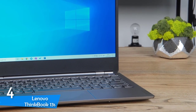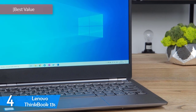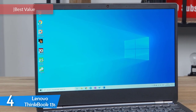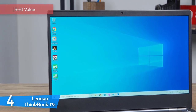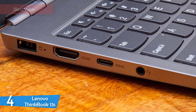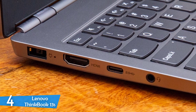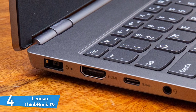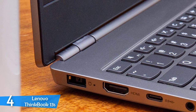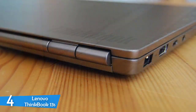At number 4, it's the Lenovo ThinkBook 13S. For the buyers that want to get the most value for their money, I would suggest the latest Lenovo ThinkBook 13S. This laptop might not have any special features in terms of design or other flashy features, but it's a steady and solid performer all around, delivering great battery life, solid SSD speeds, amazing performance, great keyboard, and many more features. So let's dive deeper.